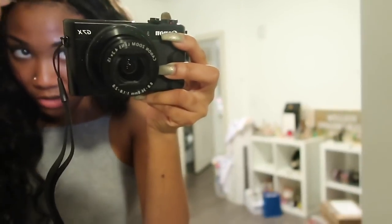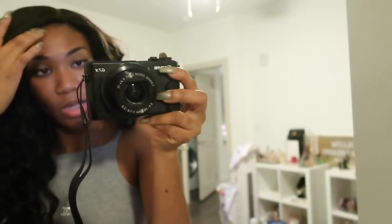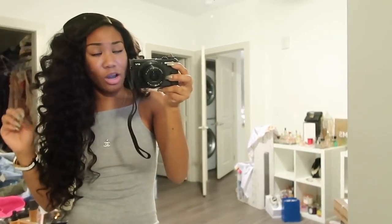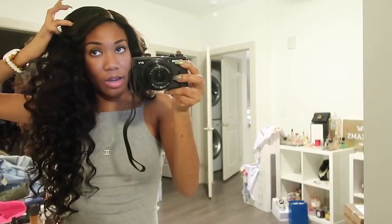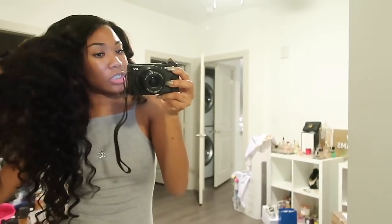My baby hairs are left out, or a little bit left out over there, because remember in my last sew-in I kept saying that my head was hurting so bad from those braids. So yeah, there was a lot of stress on this side of my hair. So Q recommended that I just switch my part over to relieve some of the stress. And yeah, so that's just what I did.